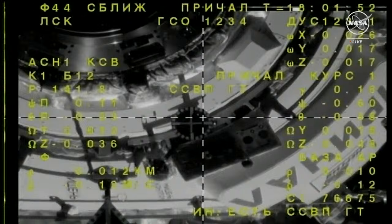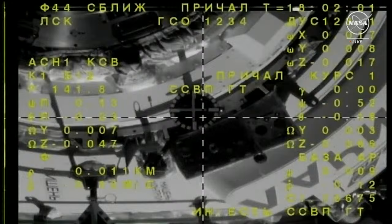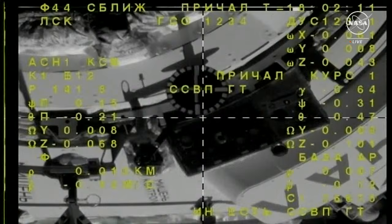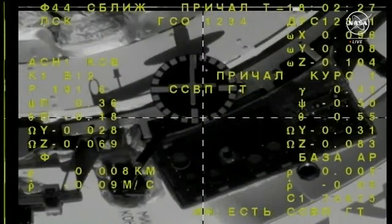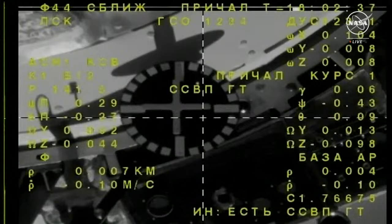Target is in the center. Crosshairs are aligned. Standing by for contact.